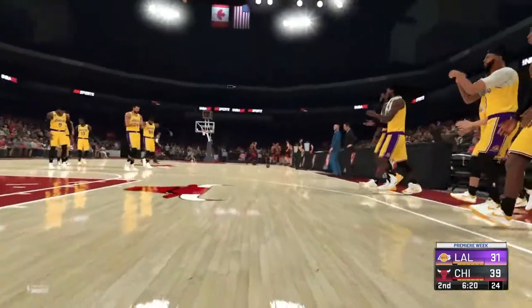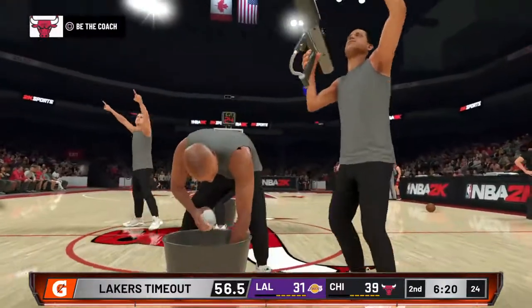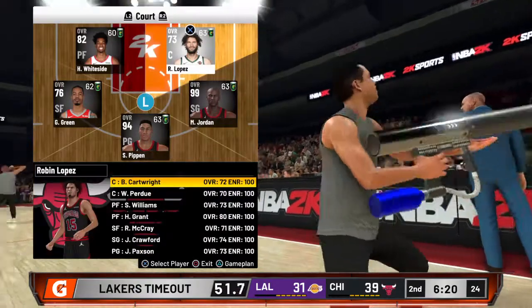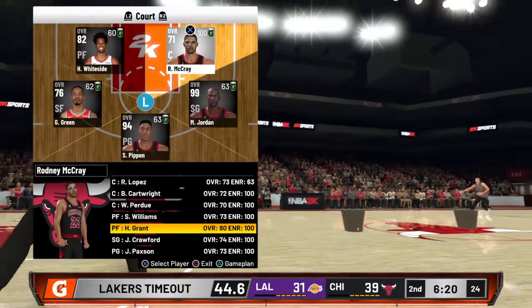Timeout called the Lakers. As the teams head into this timeout, a chance for the coaches now to map out some plays for the next few minutes, and a chance for the players to rehydrate with some Gatorade. That's important if they want to make sure they don't wear down later in the game. Absolutely. Over the course of a game, you have to stay hydrated.